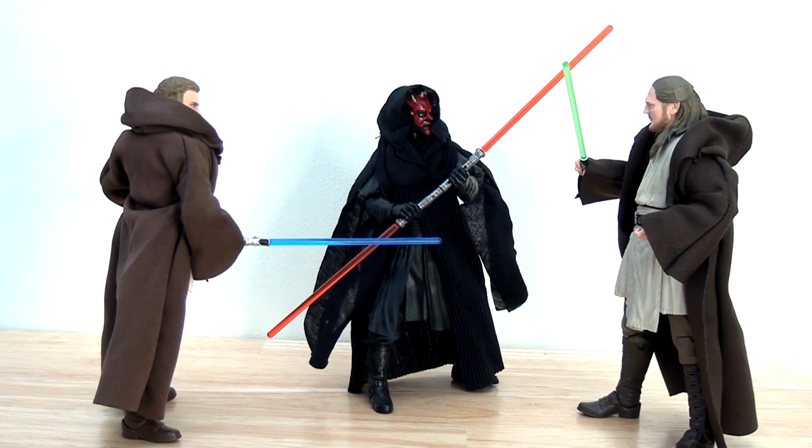I'm really pleased to have both these figures with their cloaks. Fantastic. The Darth Maul I did already own, but this looks significantly different enough for me to justify having a second Darth Maul in this collection, because I do really like that cloth cape. So you're going to have to make that decision for yourself, of course.